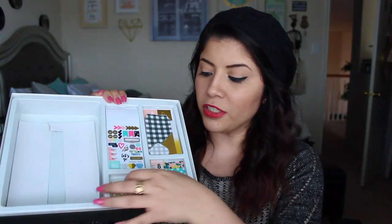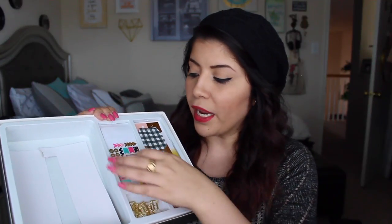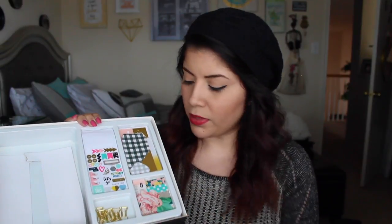The planner is squishy, it's padded and all that jazz. But the cool thing about it is it comes with extra little things. It comes with bow paper clips, which totally reminded me of something from Kate Spade. And it comes with clear stickers, which I freaking love. And it comes with little papers and stuff, and, oh, something just fell, you know, stuff to decorate your planner.